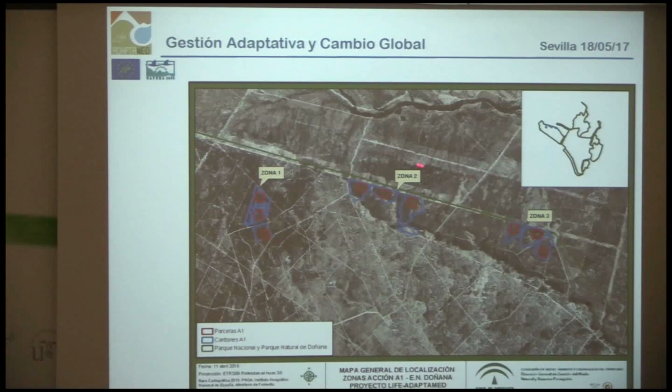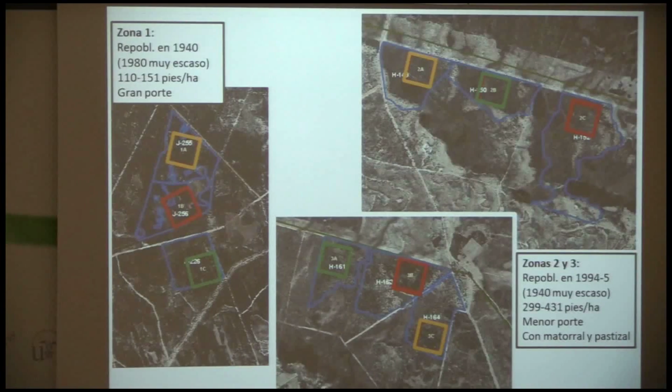Again, you can see here we have a factorial design. The park worked quite hard in finding homogeneous places of pine in the Avalario area. And in each of these places, we will have 3 plots of 7 hectares, and in each of these plots, a different treatment will be applied.